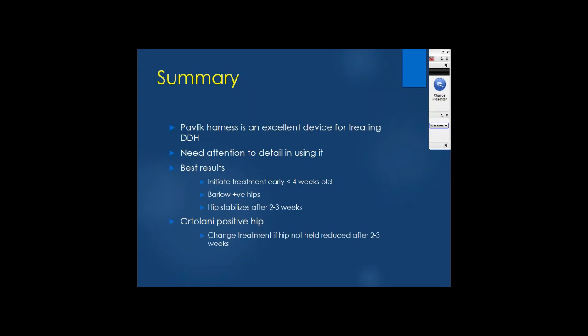So in summary, pelvic harness is an excellent device for treating DDH. You need attention to detail in using it, and the best results are if you use it early, Barlow positive hips, and if it stabilizes early. The Ortolani positive hip is a different beast. Thanks. Don't go away.